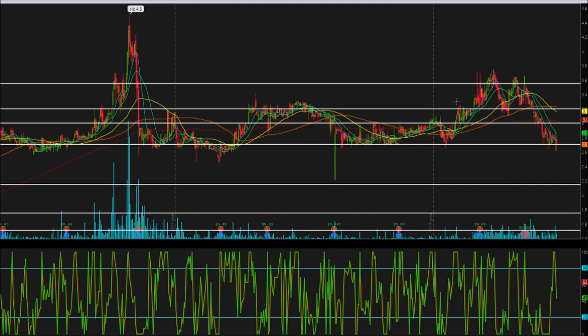The next thing we can take a look at is the moving averages, and we actually have 5 of them on this chart. We have the 10, 20, 50, 100, and 200-day moving averages. The 10 period is blue, the 20 period is green, the 50 period yellow, the 100 period orange, and the 200 period red.